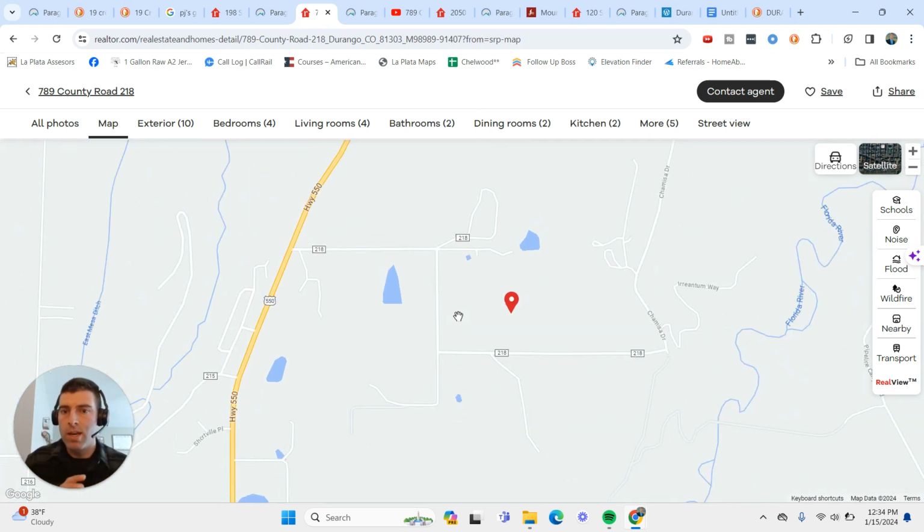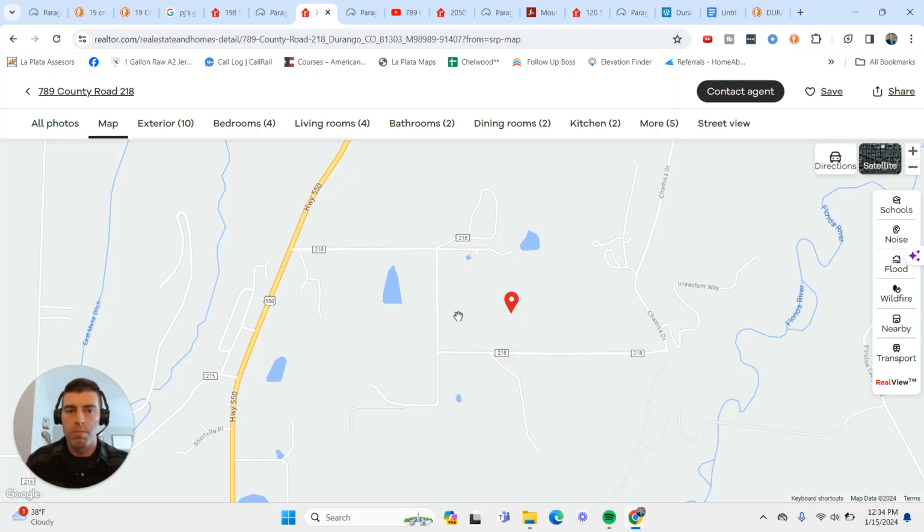If you guys are looking at any properties, again, I want to remind you, I'm happy to go out and walk them and give you an idea of the noise from the property, because there's a lot like this where it might be fine, or you might not like it because there's too much noise.